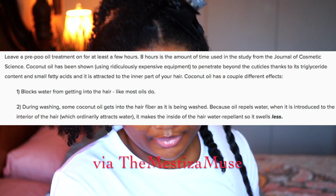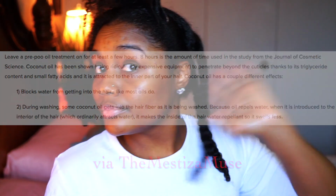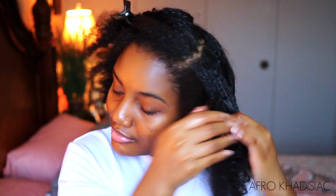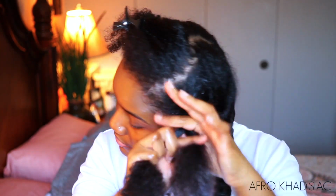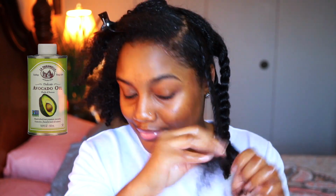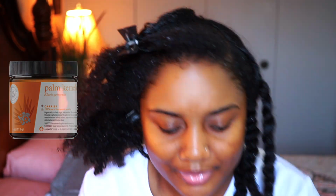I've been doing this overnight pre-poo since I believe 2016, and it has definitely transformed my hair. My hair is much stronger than it was before, and it also retains moisture for way longer. So this is just amazing. I highly recommend it for high porosity hair. And if your hair doesn't like coconut oil, then I do suggest that you try something like avocado oil. I also read that babassu oil is good, palm kernel oil. So there are some different options out there.